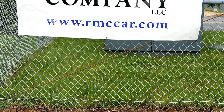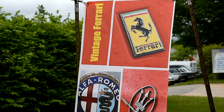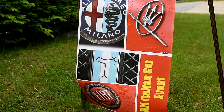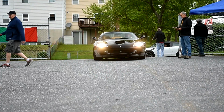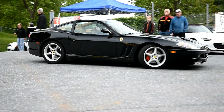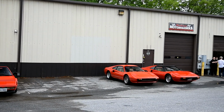Welcome to the 10th annual Vintage Ferrari All-Italian Car Event at Radcliffe Motorcar Company in Reisterstown, Maryland. Radcliffe Motorcar Company opened their doors to the public yet again so that we can see their amazing work. For my second time coming, it was again great to see such a turnout on a rainy day.